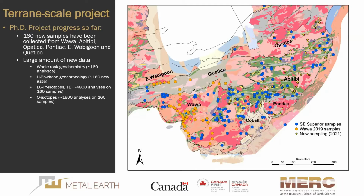The progress on the project so far is that I have 160 new samples, and they are from all of these provinces. So it's a large amount of new data. Some of it is whole rock geochemistry, and then they have uranium-lead zircon geochronology, then also lutetium-hafnium and trace elements on zircons, in addition to oxygen isotopes.